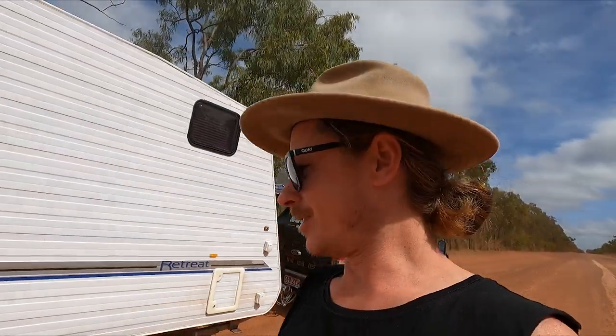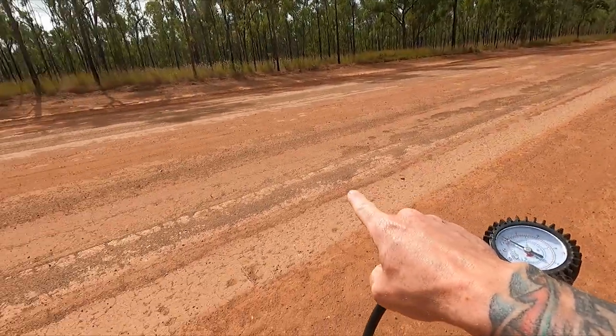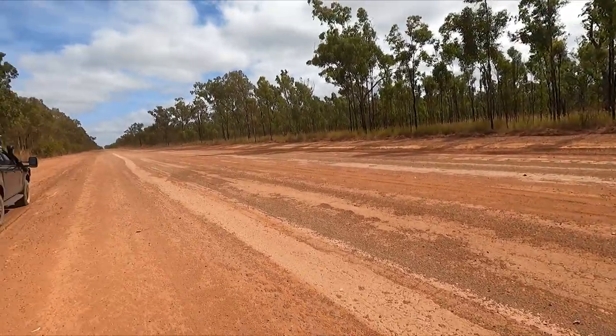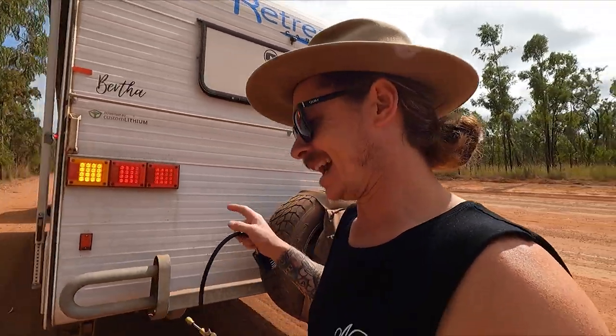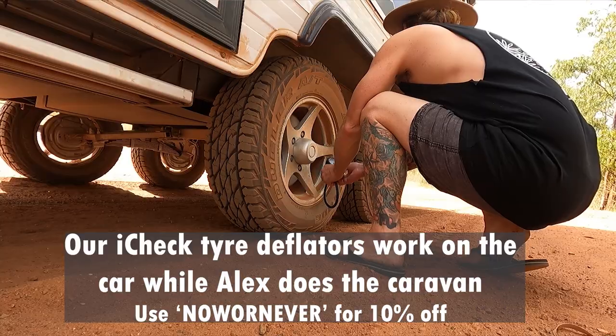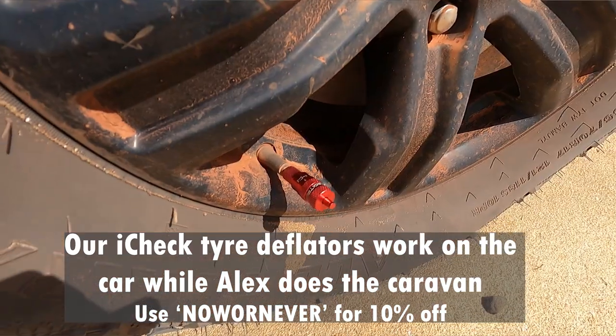All right, I think it's time to knock some air out of these tyres. We've hit the dirt again, and it's pretty good, you can see. That is smooth as. But there's just washouts every now and then from all the recent rain, because we're just after the wet season. So look, I'll probably take 10 PSI out of all the tires for now, just to smooth things up a little bit. And once again, play it by ear from there.